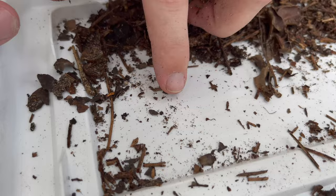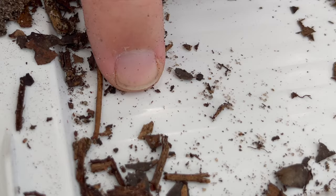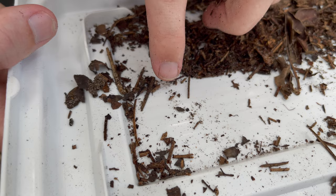Can you see that moving? Barely. Just barely. Okay, folks, you see this tiny little creature right here. That is a springtail. And this leaf litter is full of them. They're great detritivores and they break down organic material. And that is actually the main prey of our specialist target.